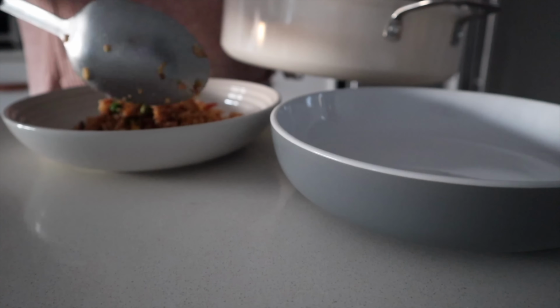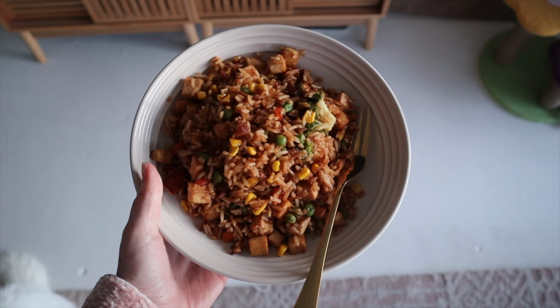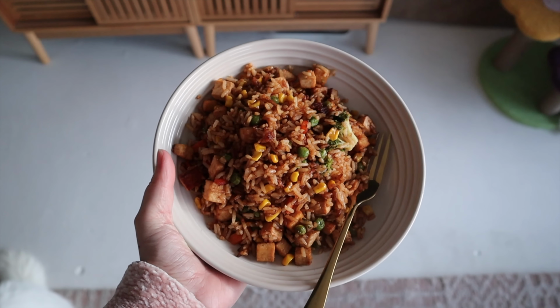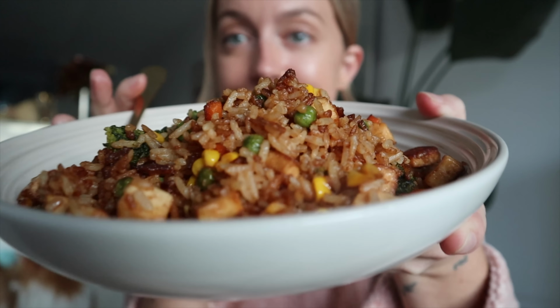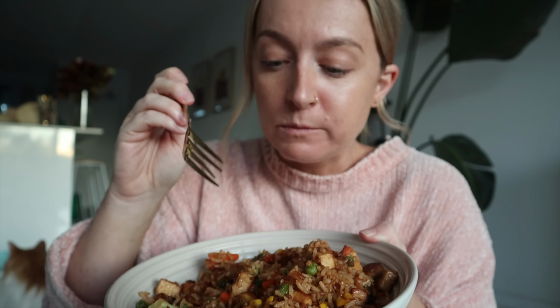Okay, and this is my fried rice all done. It is so good. I highly recommend trying this out. Super easy to make, just packed full of frozen veg as well, which makes it a very quick cleanup as well, which we definitely love.